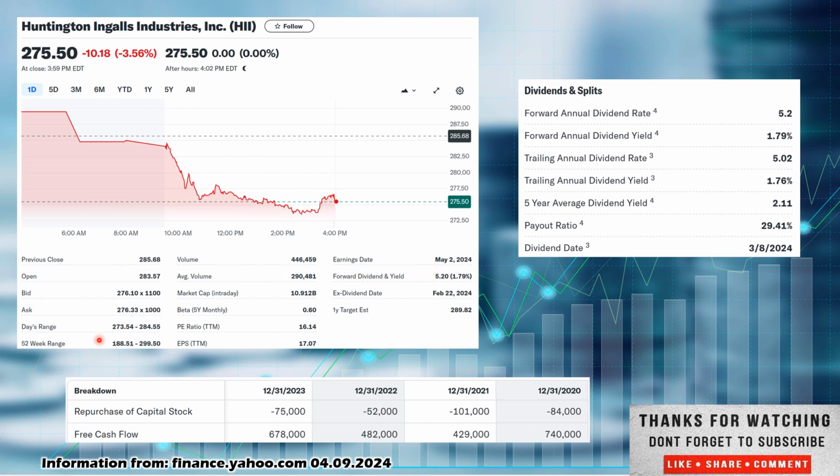I actually owned this company a couple years back, was buying it down here in the 180 range. I think I sold it in the mid 250s, maybe even lower than that, 240, 235, somewhere in there. It ran up. It's obviously run up more since then. And ex-dividend date February 22nd. Looks like they paid out on March 8th.